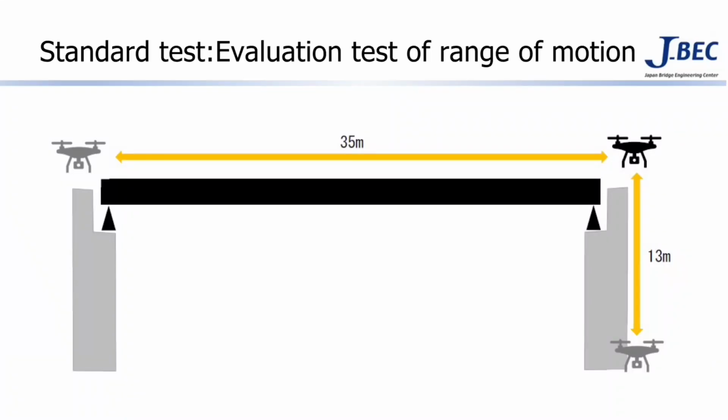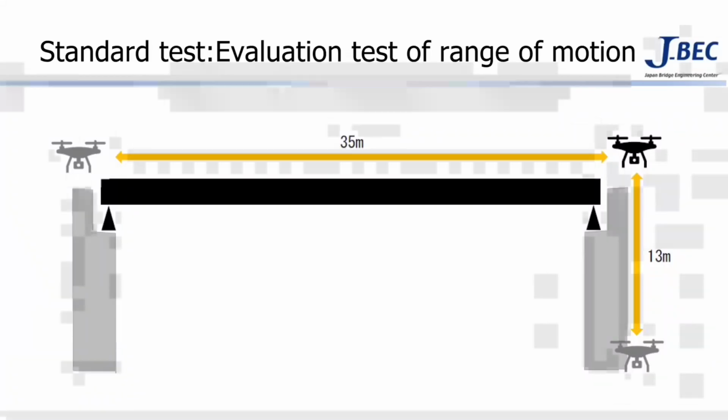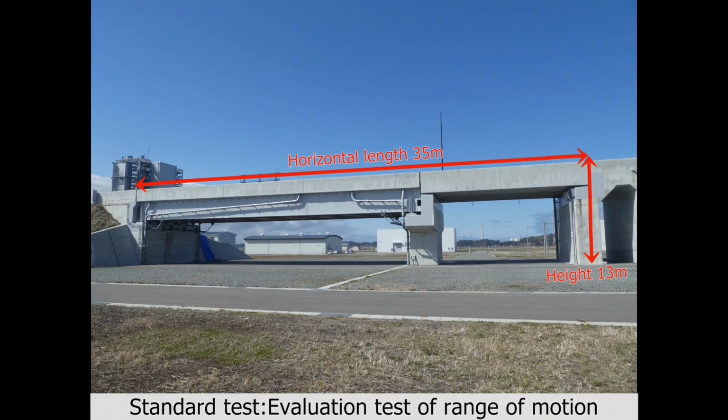This test is to evaluate the range of motion. This test is to evaluate the flight condition by UAV along with the test bridge.